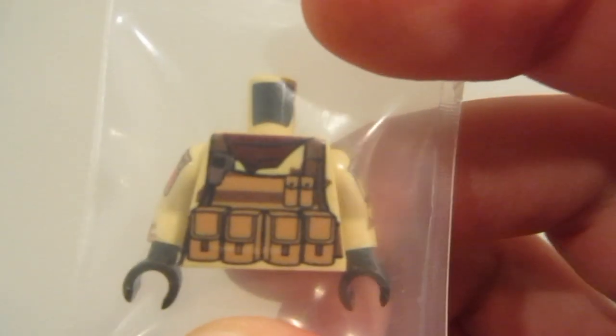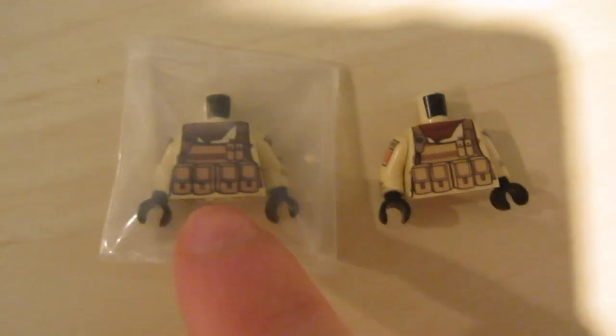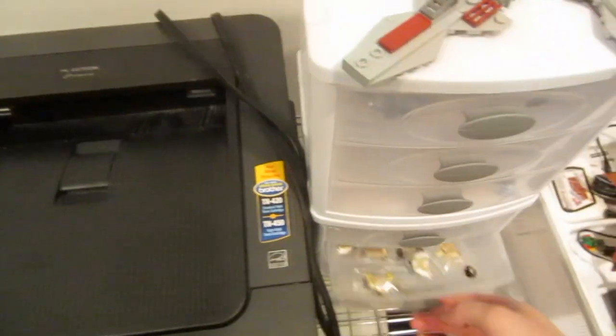I also have this cool leg print where the printer forgot to print the front. And then some of these, the torso came out really dark, so the ink was very heavy. Let's see if I can find a regular torso to compare it to. So that's that. And you can kind of tell black's more black. The brown is very dark brown. So nothing awful, it's just not quality enough in my opinion.